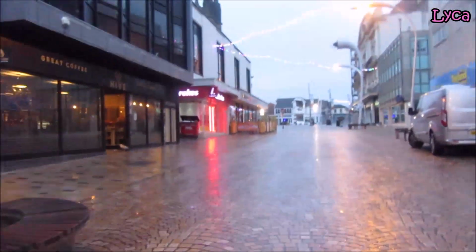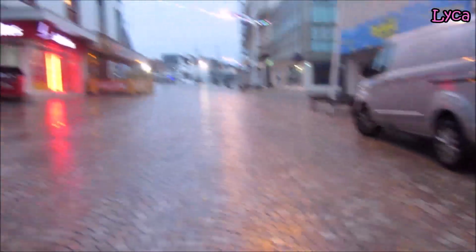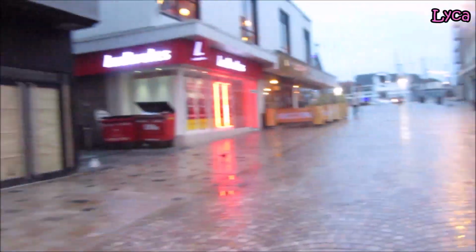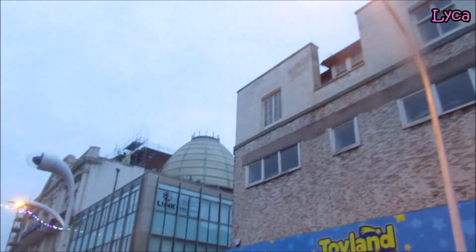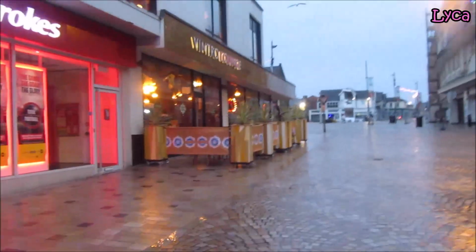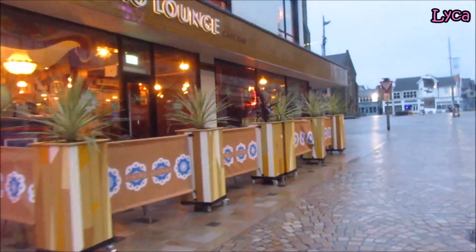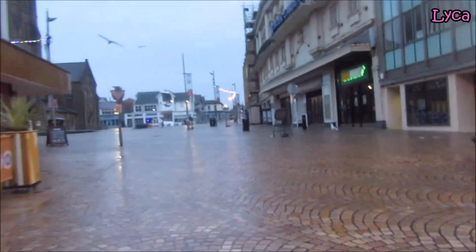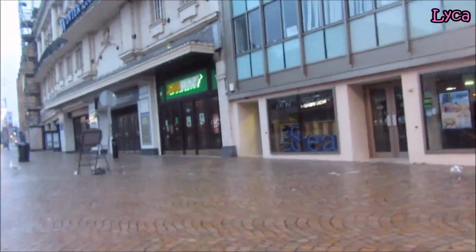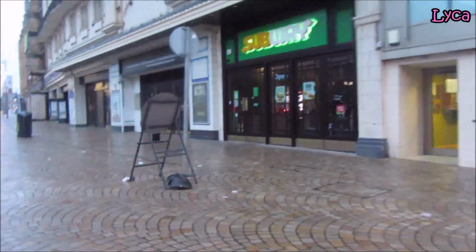And here we are now, heading up to St John's Square to see a few more lights. There's a Hive there, great coffee. Got the Vintro lounge there, the cafe and bar, which used to be the Pizza Express. Before that it was Next. And before that, I think it was, well, years ago, was it Dorothy Perkins or something? That's another one I'm not really sure about what it was.